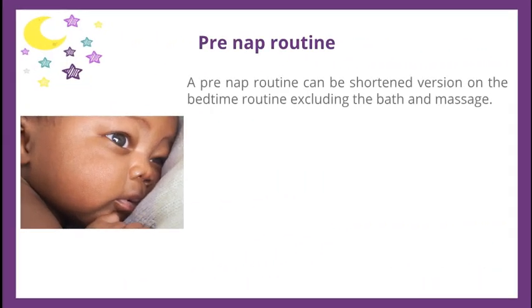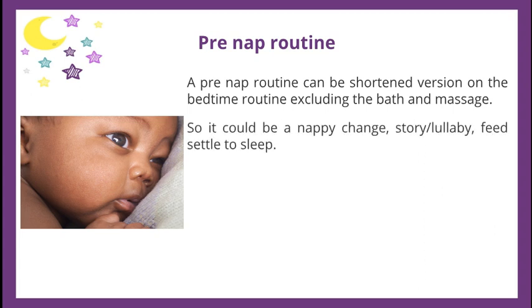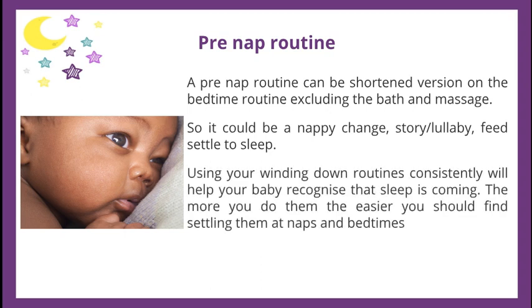Now, a pre-nap routine, again, is just a really simple and shortened version of the bedtime routine, obviously without the bath and the massage. But it could just be something as simple as a nappy change, taking them upstairs into their room, story, lullaby, a feed, and then settling them to sleep. Again, it's something that needs to be predictable and that you do in the same order every single day.